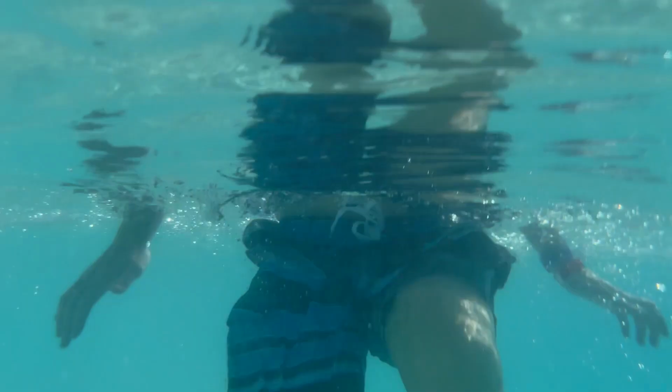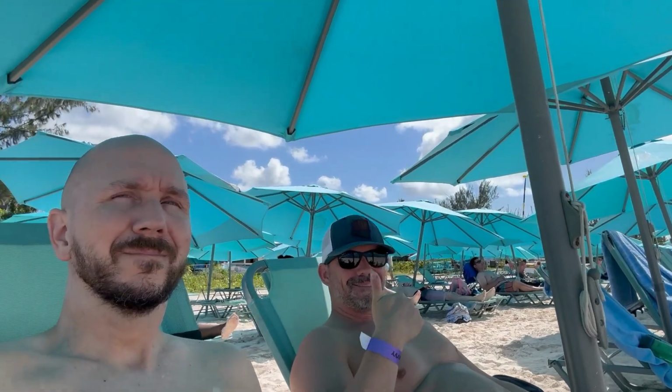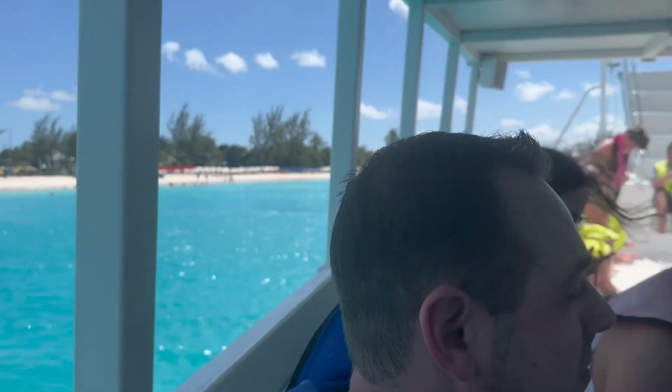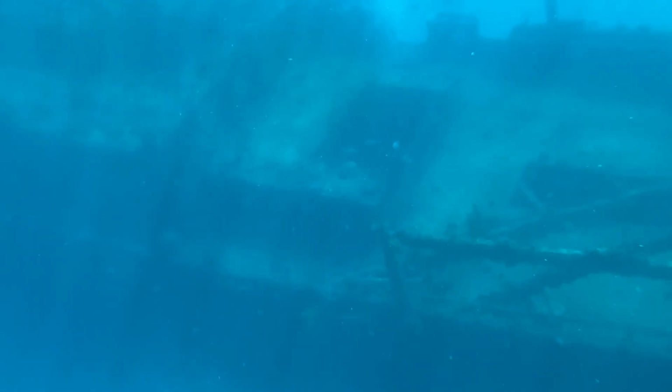We had plenty of time to swim, where I was able to try out my phone underwater, which worked out fairly well. There was plenty of time to relax as well. Next, we all climbed aboard a boat and rowed not too far away from the beach so we could go snorkeling. I love snorkeling. After hopping in the water, we swam over to a shipwreck.